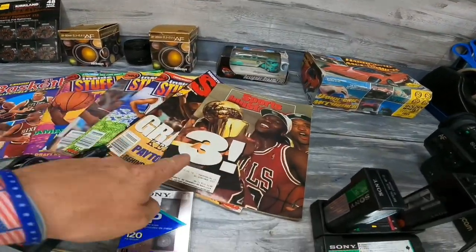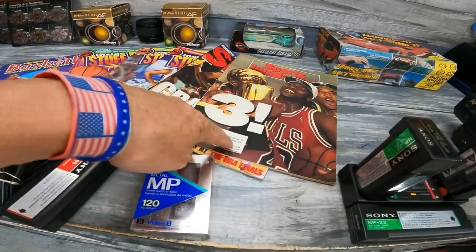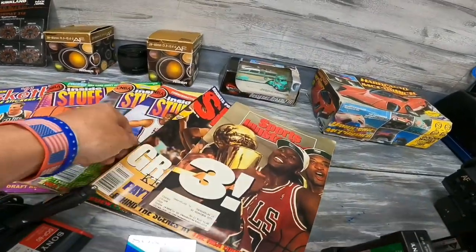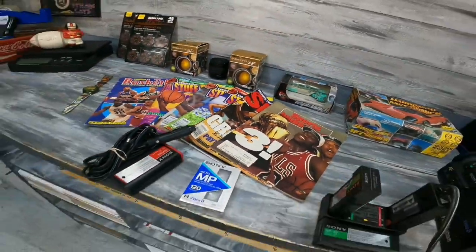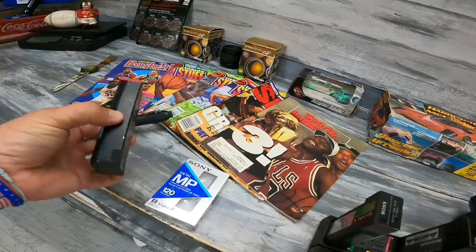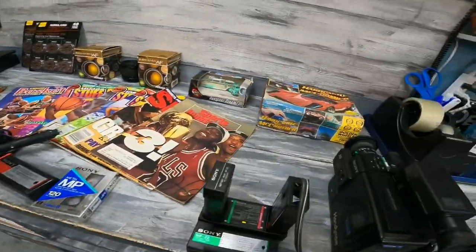It's in really good shape, actually. If it didn't have the little thing right here, it'd probably be worth $15 to $20. I'm going to put all these in a lot together and just sell them off real quick. Make $15 maybe, hopefully. We'll see. But let me talk about these first.